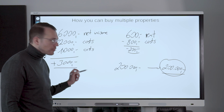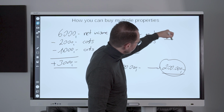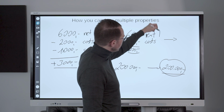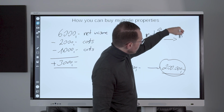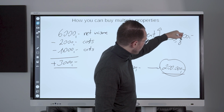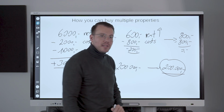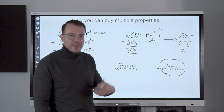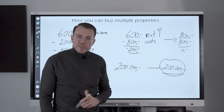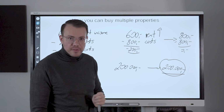So if you have 200 euros left per month, you could easily buy apartments, as you can see here. What happens in the future? Let's say 3 years later, the property management increased your rent, which means you have 800 euros income now. You have 800 euros costs. So in the end, zero. Which means you could easily buy one apartment every 3 years just by investing 200 euros per month, which is, in my opinion, the most conservative way to invest in real estate.